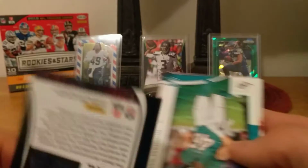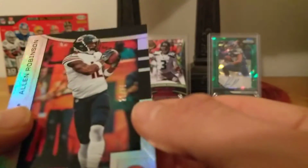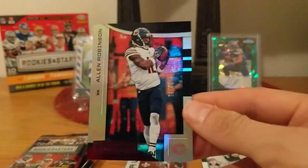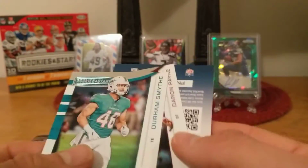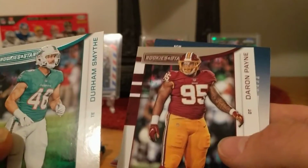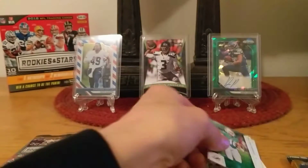Got Allen Robinson. Nice. Another numbered card, 23 of 75. And then we got Durham Smythe and Deron Payne rookie cards. Alright, so 2 packs down, we got 4 to go.